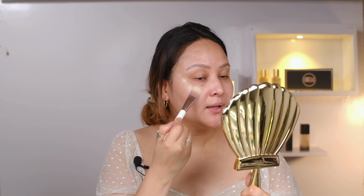And if you see me looking down, there's a mirror right here. Now I'm gonna take the Lurella, this cat's tongue brush, and I'm just gonna apply it in the areas I want extra glow, just like so, and so.